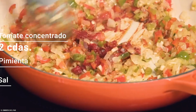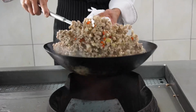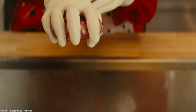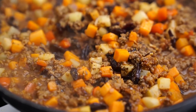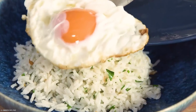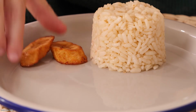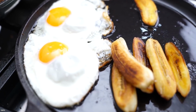The recipes you can find online usually call for sautéed ground beef. Some people prefer to use ground pork, and you could also substitute ground chicken or even a blend of different meats. A mix of vegetables such as carrots, peas, and corn are cooked along with the meat. The meat and vegetables are served along with a generous helping of rice and are often topped with a fried egg for good measure. Slices of fried banana are a common side dish with this meal and add a bit of sweetness to an otherwise savory dish.